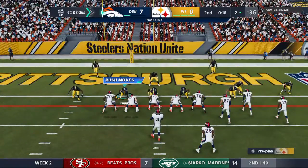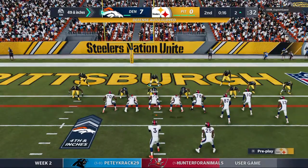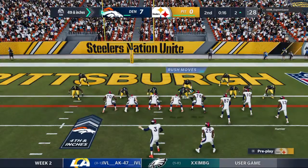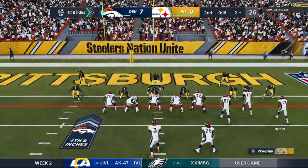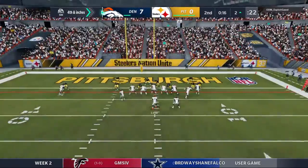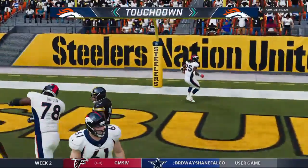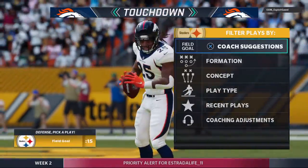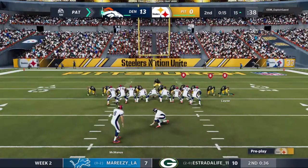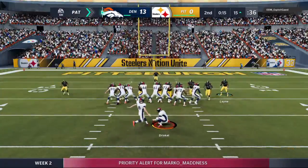Line of scrimmage, the 2. They can still get a first down if they just get a yard out of this on 4th and very short. They're going to run. This is Gordon. And he will take it in for a Bronco touchdown. Melvin Gordon. As the first half is winding down. And the Broncos will add on to their lead.